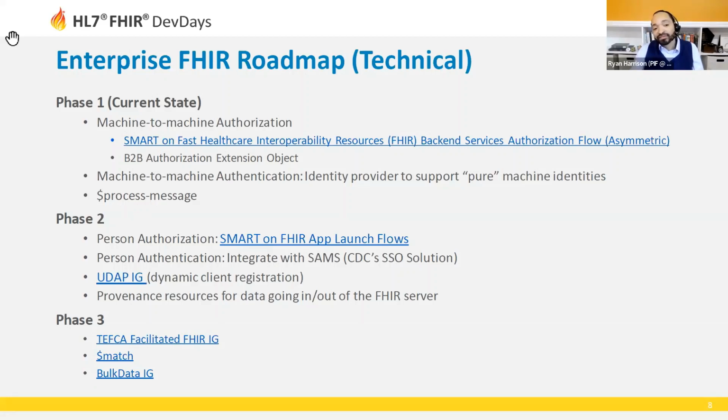And there's flexibility here. So for example, if phase 2 is not a person-based use case, but rather it's a machine auth use case that uses REST, we would move up the bulk IG into phase 2 to support the use case.